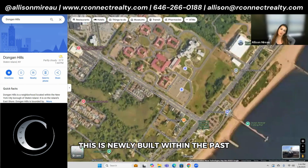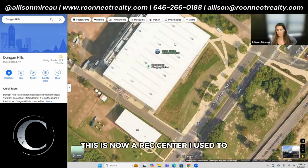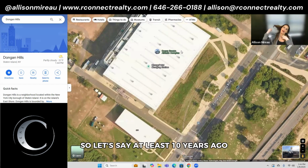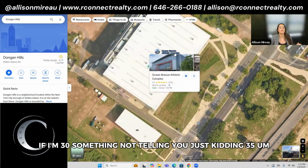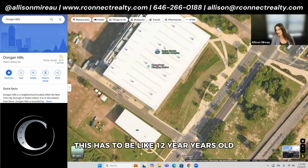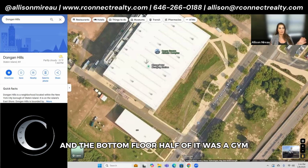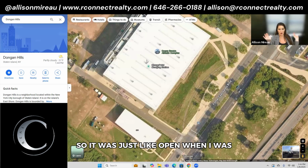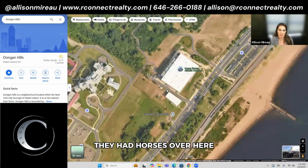This is newly built within the past... I mean, I still lived there when it was opened. This is now a rec center. I did sign up for a gym membership probably 2 years before I left. So let's say at least 10 years ago, because I left at 26. If I'm 30 something, not telling you, just kidding, 35. This has to be like 12 years-ish old. They have a racetrack on the top floor, and the bottom floor, half of it was a gym. The other half, I never really went to, so it was just like open. When I was there, it was like open rooms and stuff like that. They had horses over here.